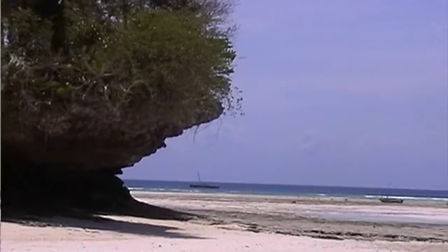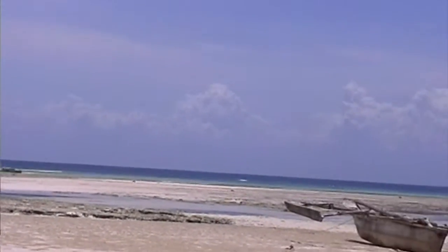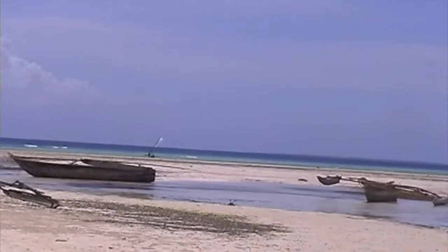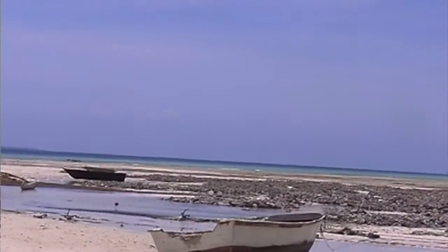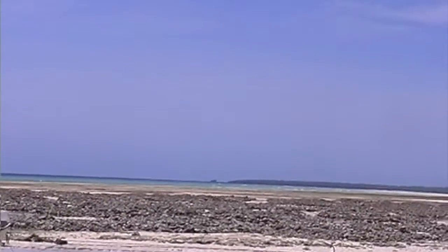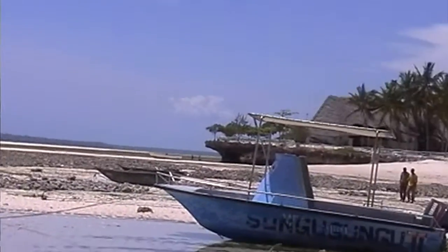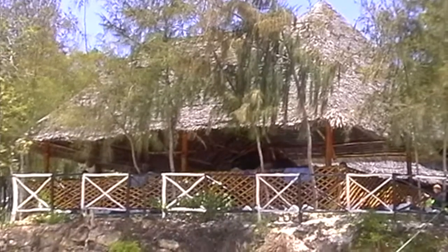Just finished our trip out to sea, saw some dolphins, did some snorkeling, just had some lunch, and we're off shortly. This is the view from the beach. And this is where we had lunch.